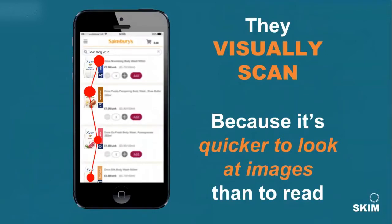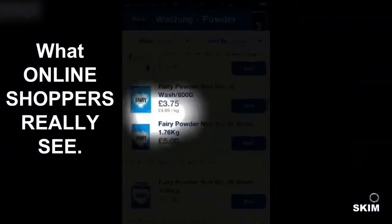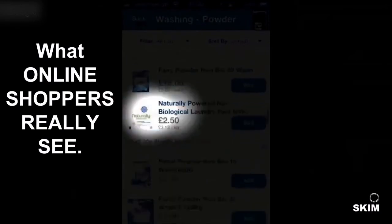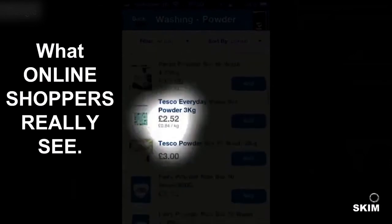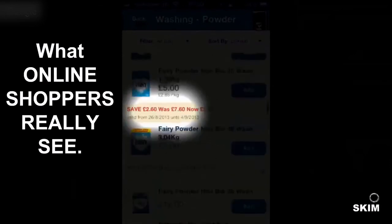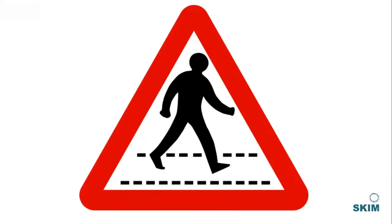So here is an example of how a consumer shops online. We see here that we're basically looking at the pack shot, maybe a little bit of the title, but we're going really, really fast and making our decisions. And this is the new reality for shopping online. And as it is growing so much, we need to adapt to this reality.